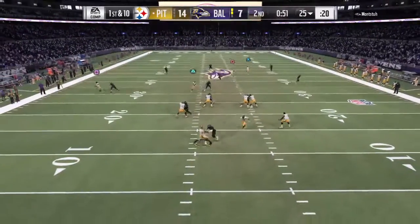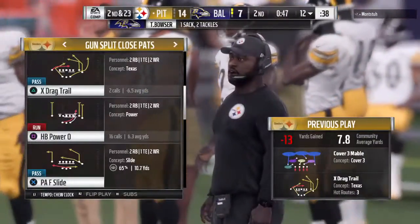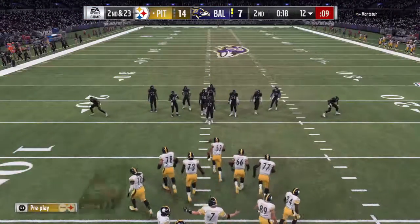Here's Roethlisberger to throw, and the Raven pressure is too much. Down he goes. Tyus Bowser in there to get him for what will be a loss of 13 yards.